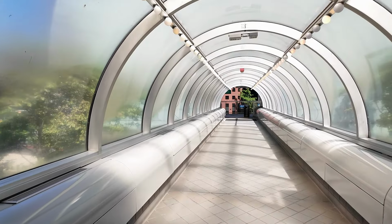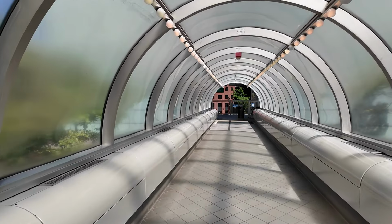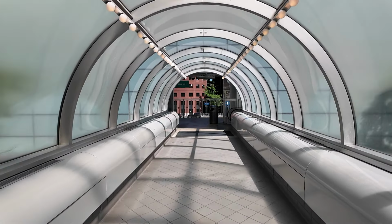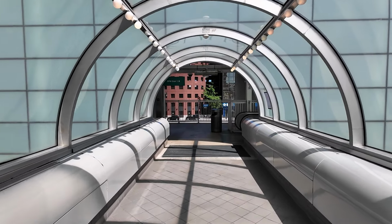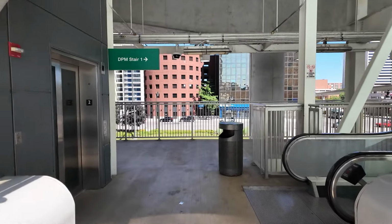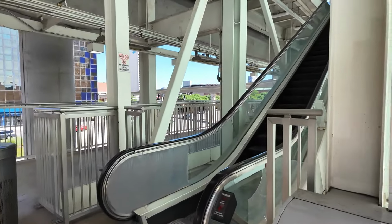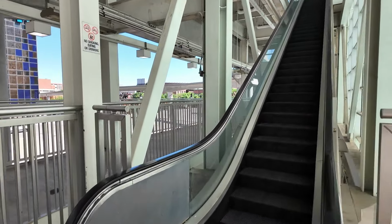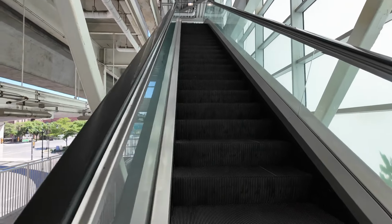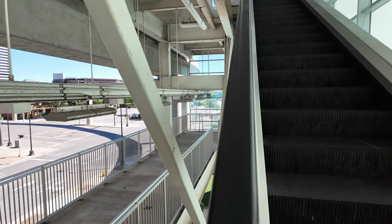Okay, so this opens automatically and we're kind of back outside again. To get up to the level of the People Mover, we're going to have to go up one level. And then we can take this escalator up. I think there are also separate stairs over that way too.